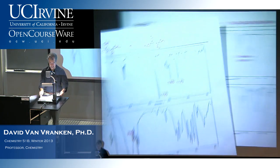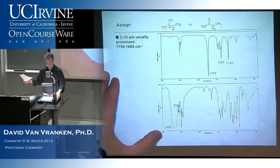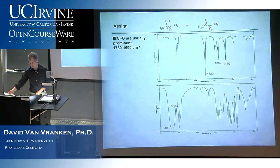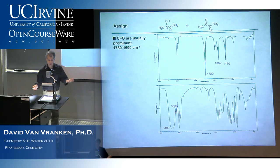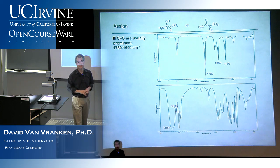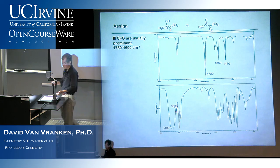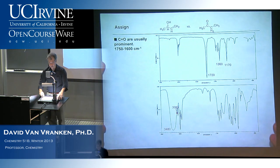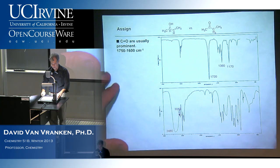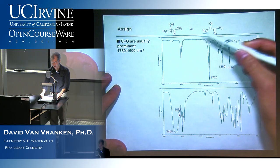Okay, let's practice again. Okay, this is not a good one because once again, it's so easy. I've made it too easy for you. These two molecules have the same molecular formula. You couldn't use mass spectrometry to distinguish these because they have exactly the same molecular formula. You'd have to use something like IR spectroscopy. So if I gave you the mass spec, you might be, gee, I don't know. But when I show you the IR, it's absolutely clear which of these is the alcohol.